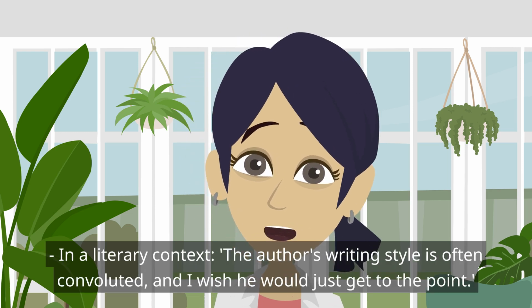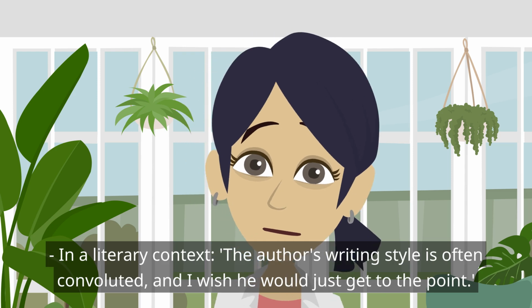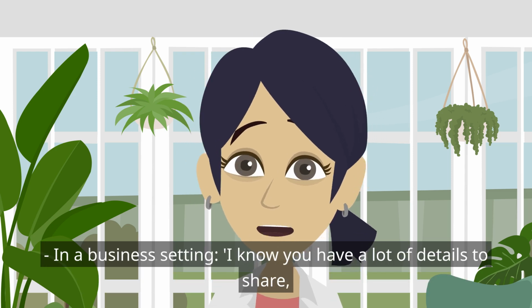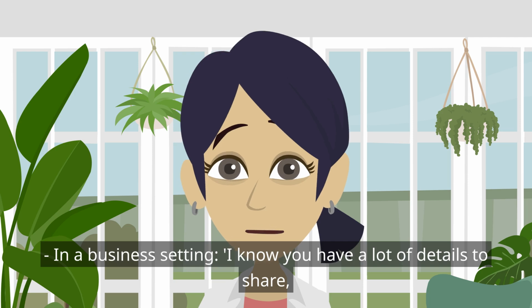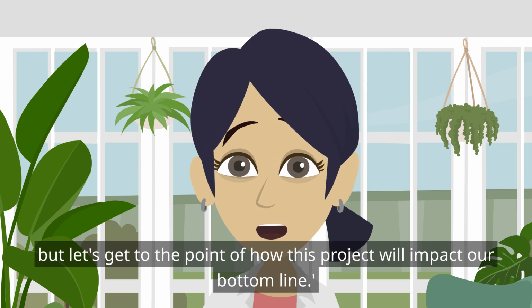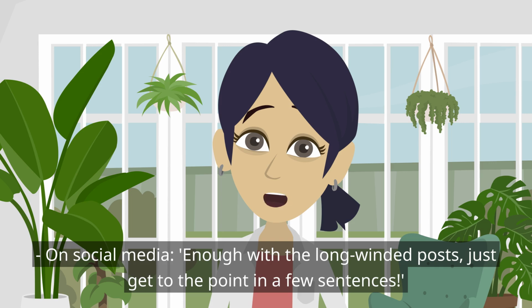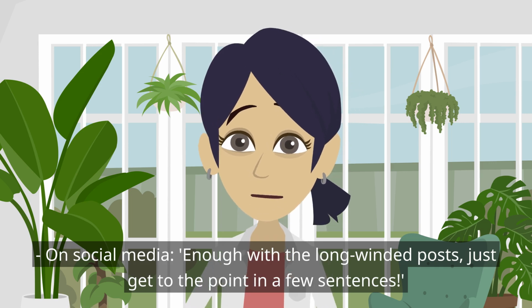In a literary context, the author's writing style is often convoluted, and I wish he would just get to the point. In a business setting, "I know you have a lot of details to share, but let's get to the point of how this project will impact our bottom line." On social media, enough with the long-winded posts, just get to the point in a few sentences.